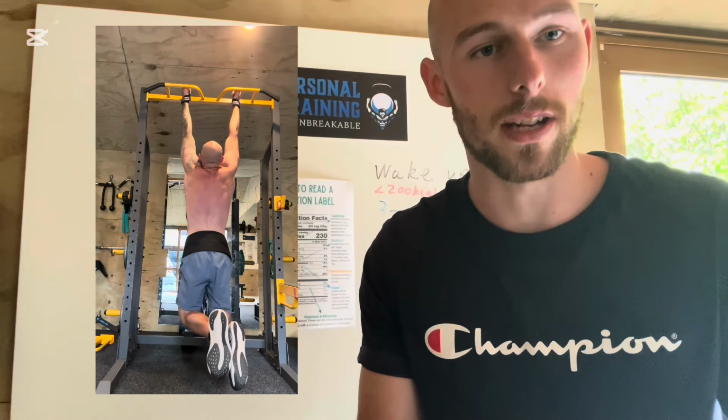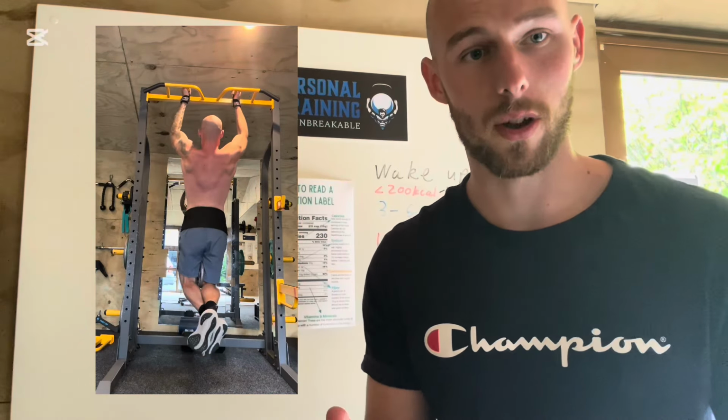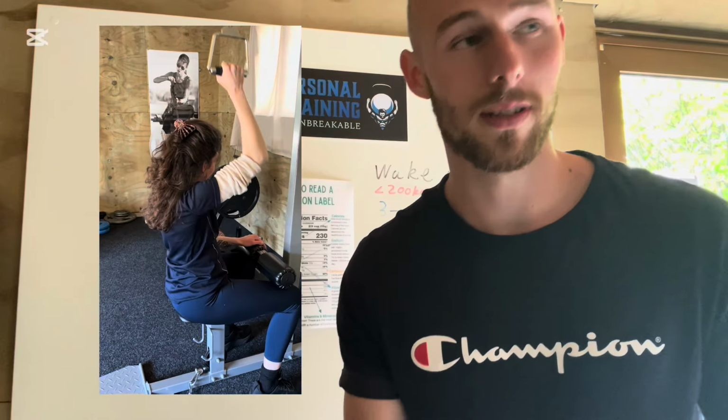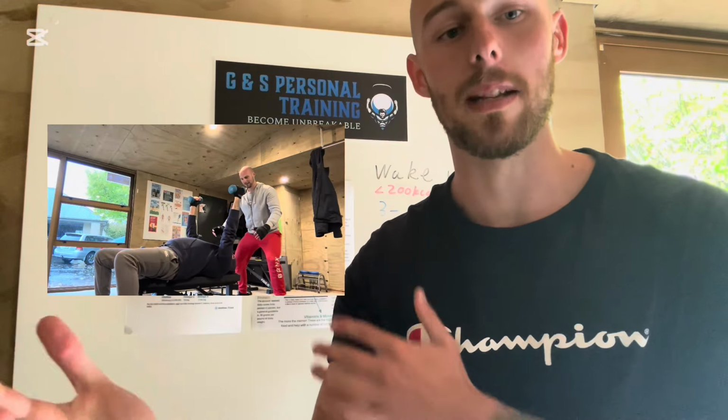They don't get the look they desire. And then they give up, and then they revert back. So I can't stress enough how much importance there is on the strength training side. It's, I would argue, even more important than the cardio, because that's going to keep your metabolic rate higher by having more lean muscle tissue.